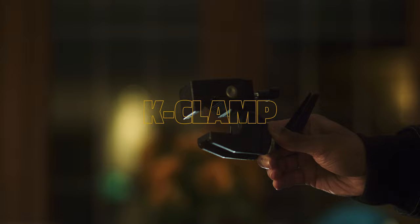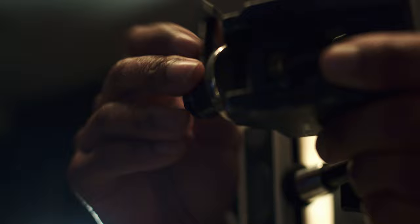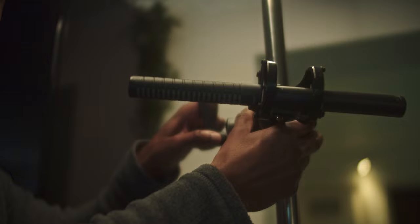On the topic of lights, but not exactly a light itself, is the clamp. How these work is pretty straightforward. You attach the light to the clamp with a magic arm or a spigot, and then you attach the clamp to whatever it is you need to clamp it to. Of course, you don't have to use it for lighting. You could use it to attach mics, monitors, small cameras like a GoPro. I've always got these in my bag and they haven't let me down yet.